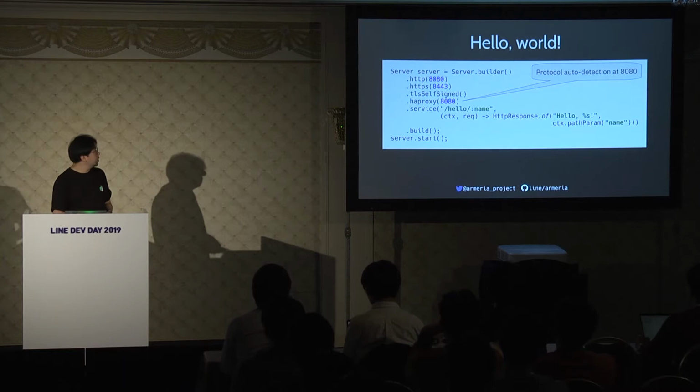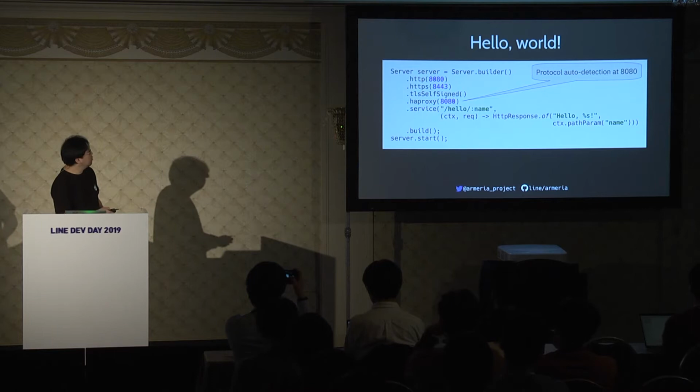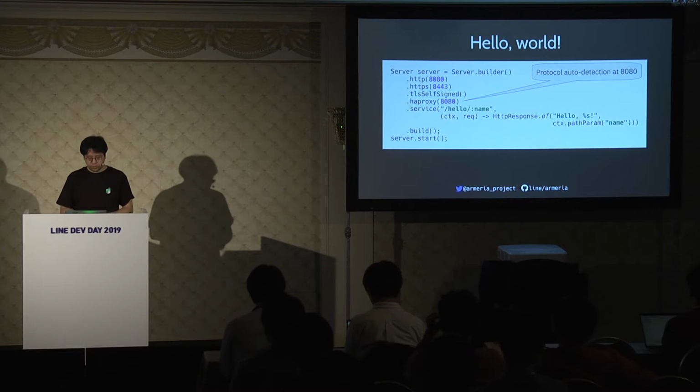So this is a simple Hello World server. We created a builder and specified HTTP and HTTPS ports 8080 and 8443. And during the development phase, we often use a self-signed certificate. So Armeria provides a very simple shortcut method so you can generate a self-signed certificate without using any command line tools, which is pretty useful.